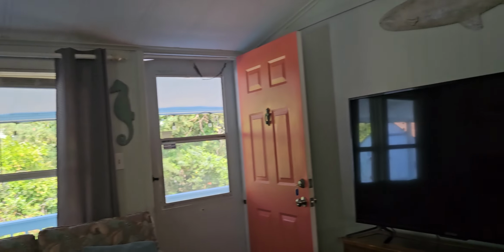The windows all look to be in good shape in here. They don't look like original windows. All right, so the ceiling gets a little low right here. I am 5'5", and I can reach up and touch this. So if you were a super tall person, it might be a problem. So the carpet continues on down the hallway in pretty decent shape.